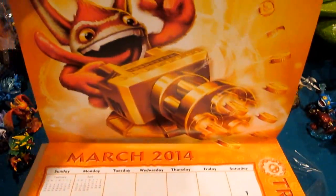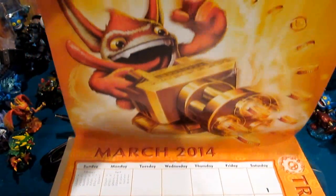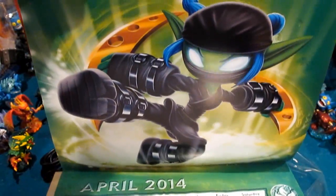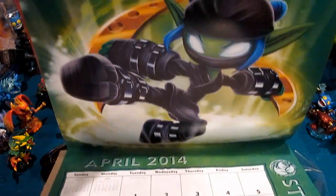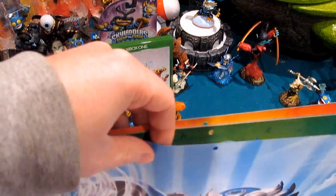March, Trigger Happy again. If I had to pick, I would have put Tree Rex here. I associate green with the month of March. Again, that's actually like a Skylanders Giants pose of Trigger Happy. Right here, April. Ninja Stealth Elf. Can't argue too much with that one, but she also would have been a great choice for March, in my opinion. She works well for April, I suppose. Might have done like a magic character there personally.